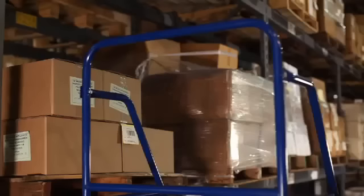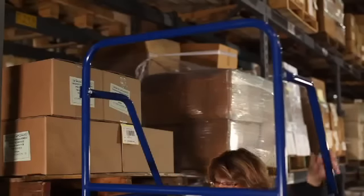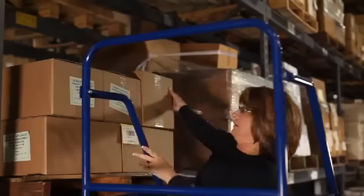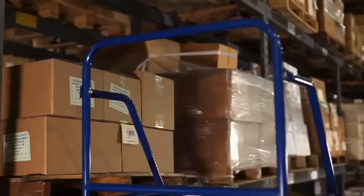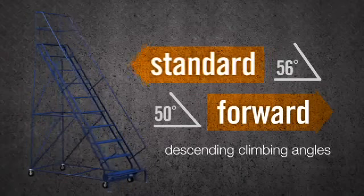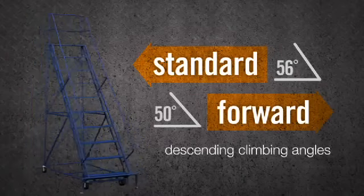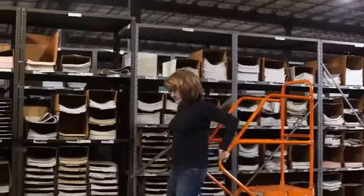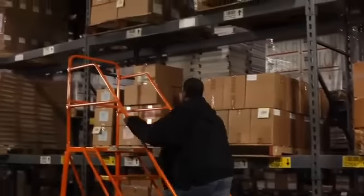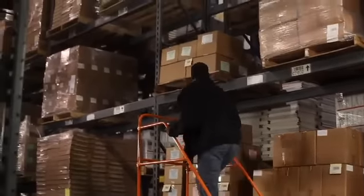Like any ladder, your warehouse ladder should be tall enough to allow you to work comfortably without having to overreach. Next, you'll have to choose the best climbing angle. Louisville Ladder manufactures rolling warehouse ladders with both standard descent and forward descending climbing angles. Forward descent ladders allow you to face away from the ladder while climbing down. The requirements of your job will dictate which climbing angle best suits your needs.